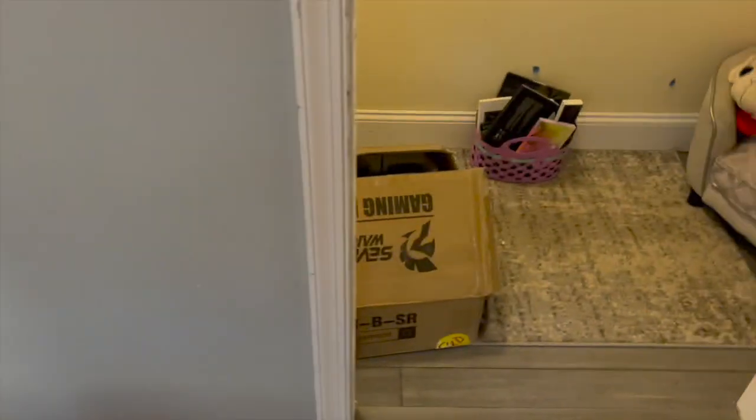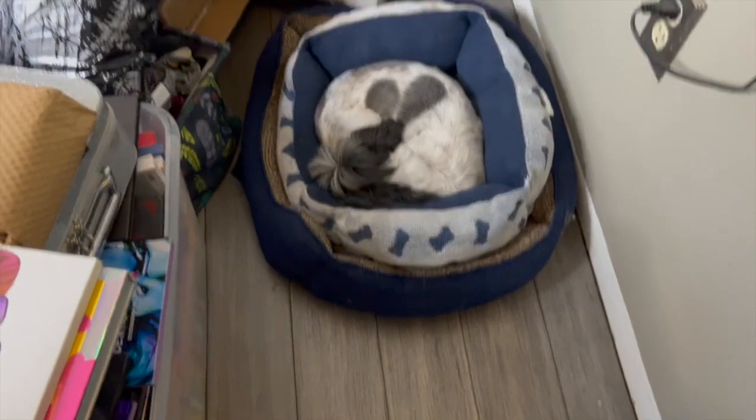I also put my moon up here. This is where my desk is going to go. And there's the desk. My office slash studio is a disaster. Lydia is just laying there.